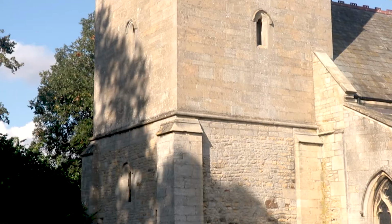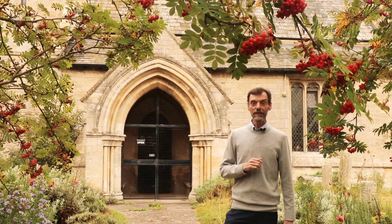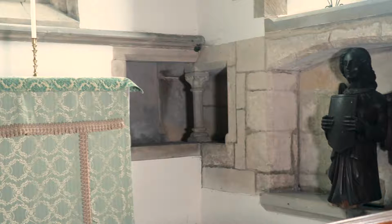It's not until we get to the Victorian period that we get any sense of that former grandeur coming back into our church buildings. There are many features in our church buildings which may seem puzzling to us today, and these only give the merest hints to what the church would have looked like in the medieval period.